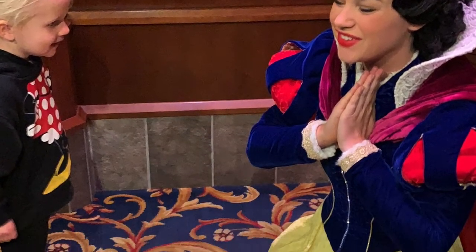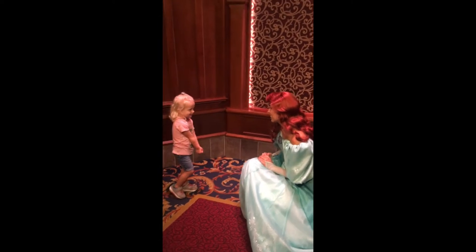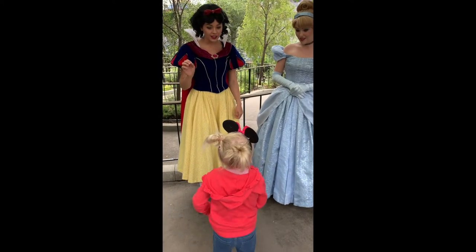It's a nice, intimate setting. You get a little bit more time than you usually would if you just run into a character on the street or walking by or whatever. This is where a lot of people will pop on that princess dress really fast to get that awesome photo op. It's a really fun experience.